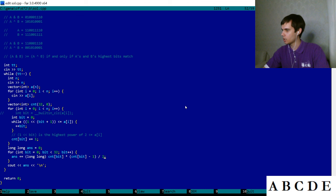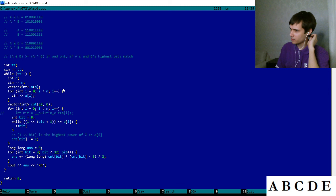Built-in count leading zeros is, formally, not constant time. It's log of the machine word size. In our case, it's int, so it's log of the size of the integer we ask for. It's 32, so I think it should be like 5 simple operations. Formally, from the asymptotics point of view, it would not be constant time if we include machine word size in the asymptotics. It uses a complicated bitwise operation. I don't think it uses just one bitwise operation. I think it uses like 5 of them. Pretty sure. And 5 is exactly the logarithm of 32. Not a coincidence.